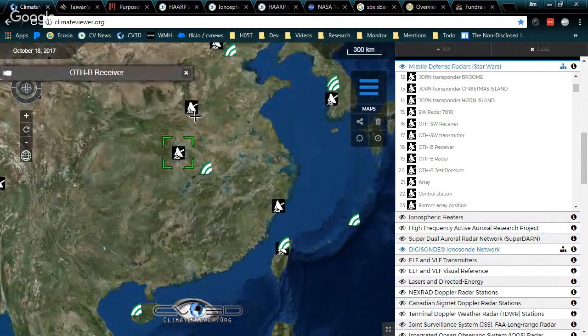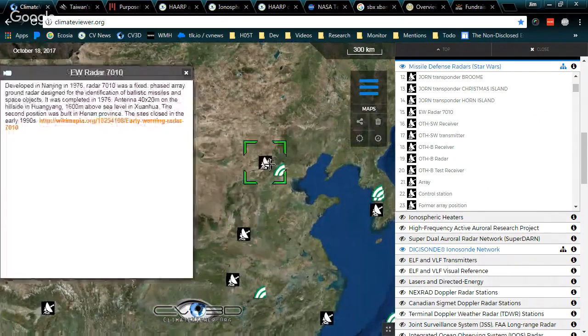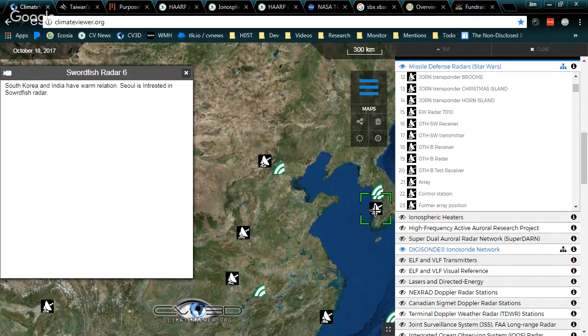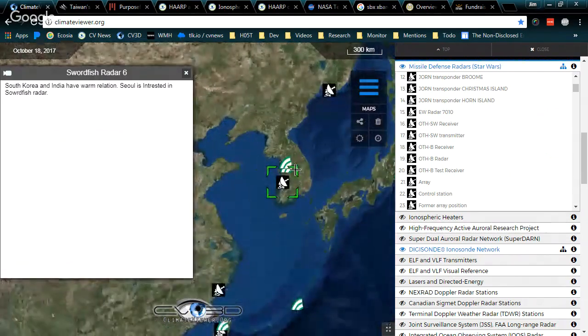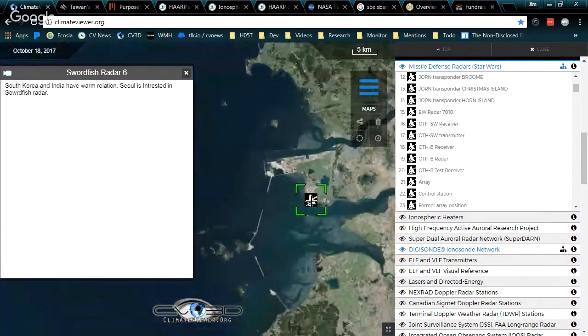Everybody snooping on everybody. And then here's the other ones that China has set up over here. Like zero information on them, of course. I don't speak Chinese. I would love some information on that, by the way, if you guys could help a brother out. Here's a Chinese radar that looks like a PAVE PAWS on a wall. EW radar 7010. Over here is the Swordfish Radar, which is pretty cool. This is in South Korea. Let me see this guy.